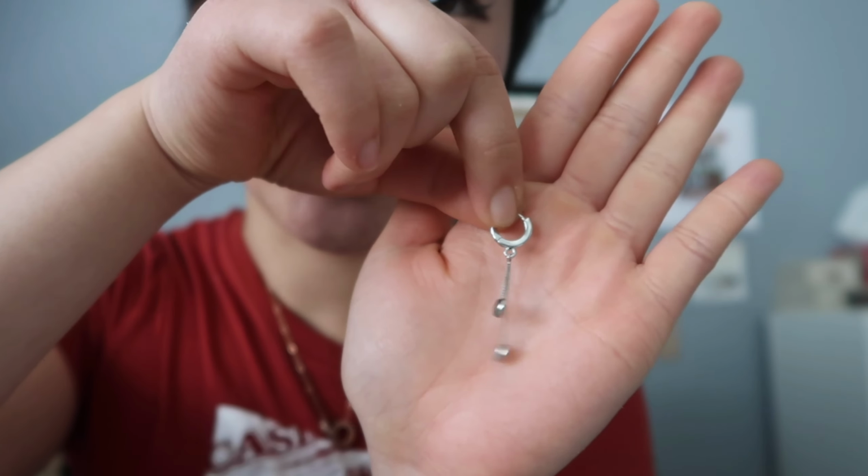Real quick, I want to show you guys these really cute heart-shaped dangly earrings. I think these are the perfect length dangly earrings, and I feel like they pull so much to the outfit. Honestly, look. Now onto the actual try-on.